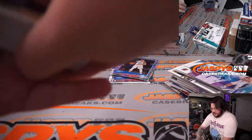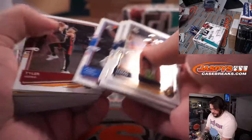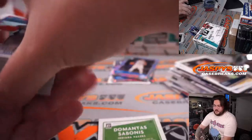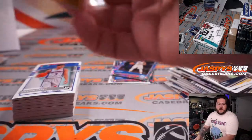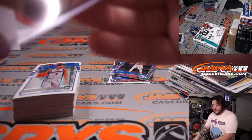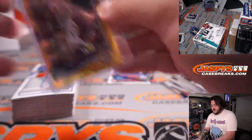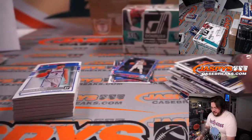Got a gold coming up. That's pretty nice. Let's get to it. Our gold, nice. Domantas Sabonis gold. Another color match, 5 of 10 now with the Kings, but this one going to the Indiana Pacers, going to Kevin M. Former All-Star. Despite the record, putting up some monster numbers in Sacramento, but nice 5 of 10 Sabonis. Going to Kevin.